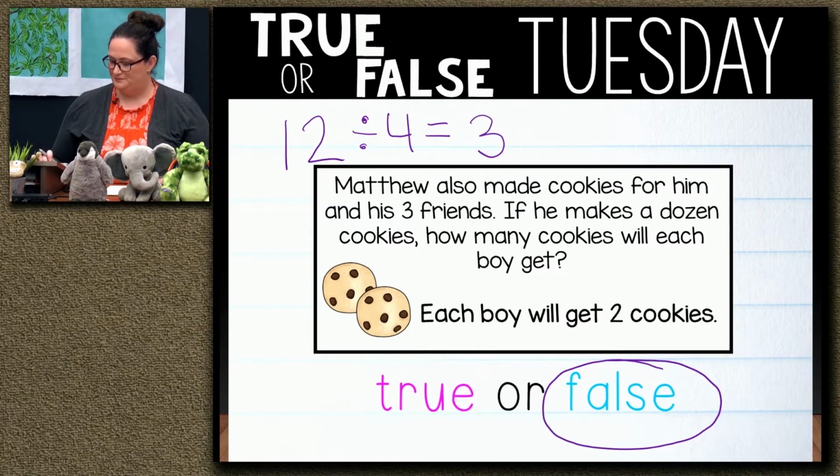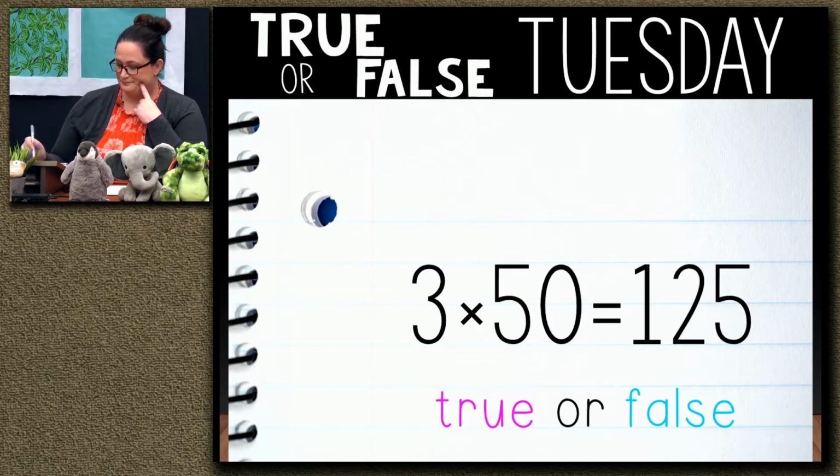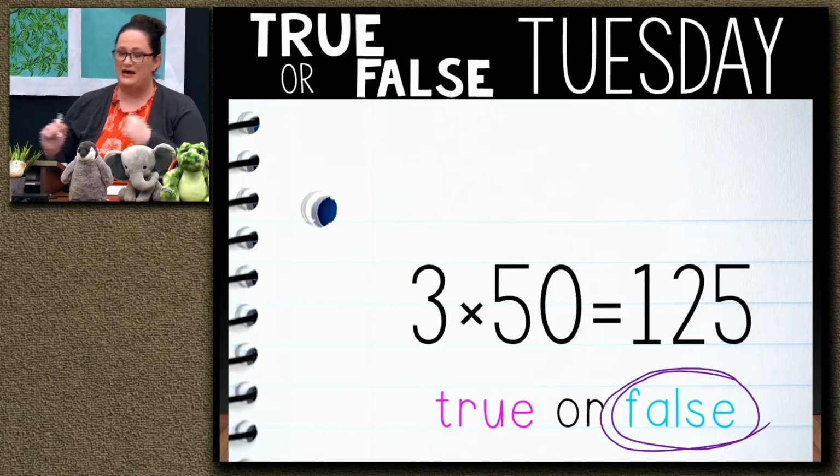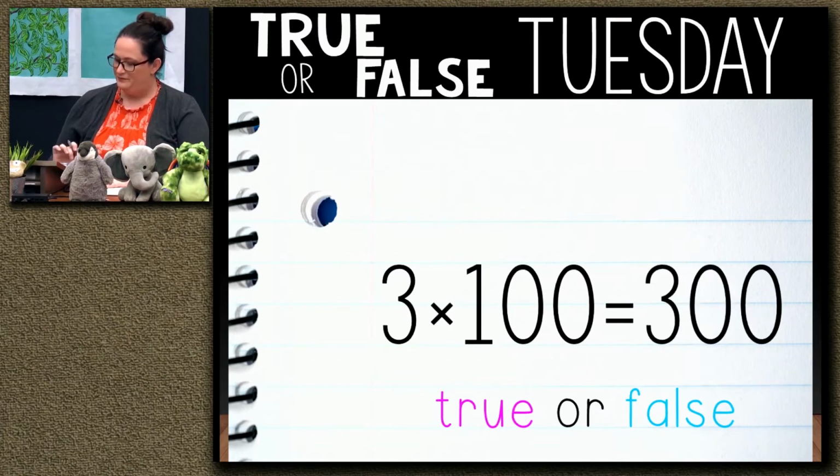It's false. Okay, 3 times 50 equals 125. True or false? I know automatically it's false because when I have groups of 50, I know my answer is going to end in a zero. It's either going to be 50 or 100, or 150 or 200, or 250 or 300. True or false?